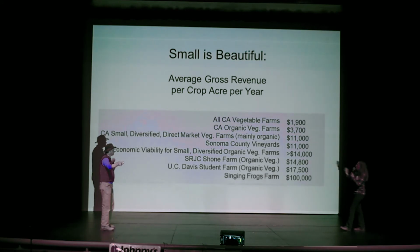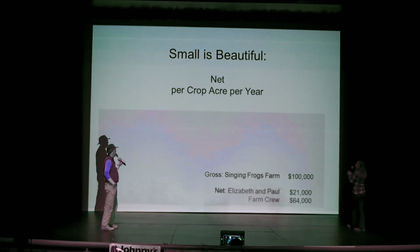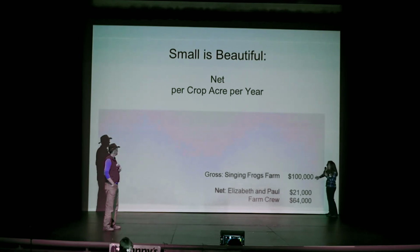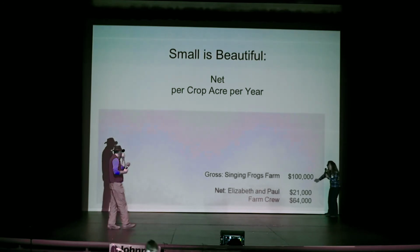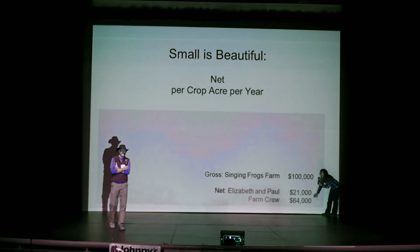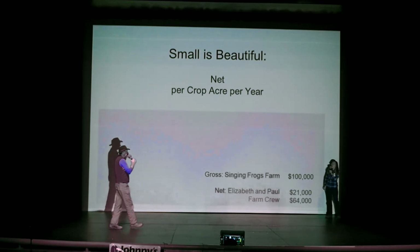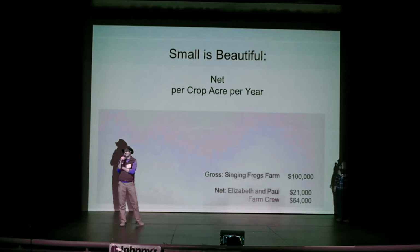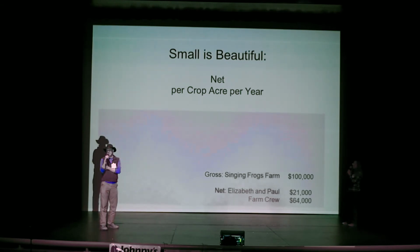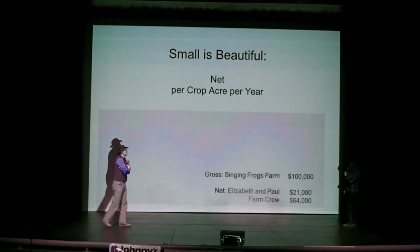And now we know that this is gross and that net is very important. So the next slide, we do need to talk about our net. So if we look at our gross at Singing Frogs Farm of being 100,000 per acre, the net, we really consider all of this the net because we love investing in people, not machinery and diesel fuel, but people. So to us, that's an awesome place to put 80 cents on the dollar of every dollar coming in back into our people, our community, and ourselves. That's a great place to put our money, and we love that.